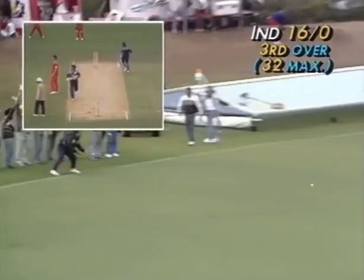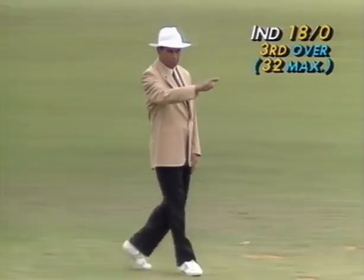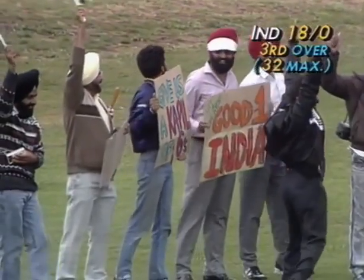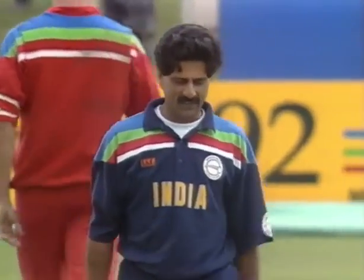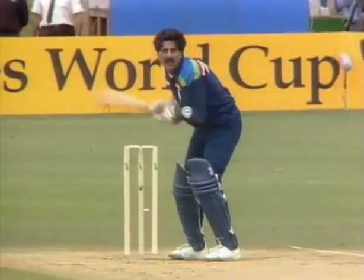Oh, he slashes at that one, stands up, crashes it through the covers. Possibly could have gone anywhere, but it went in the right place and raced away for 4. That was the Srikanth of old. It was a little over-pitched. He hit it beautifully. It was almost a slice drive, but he hit it so well. Golly, that was a lovely shot. Yes, it was. He just stood up, didn't he? He just stood tall on it and bang.